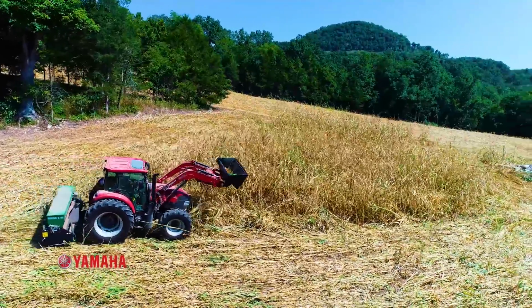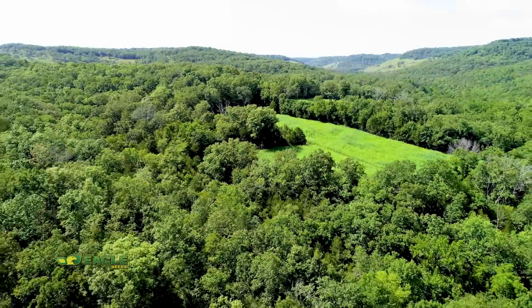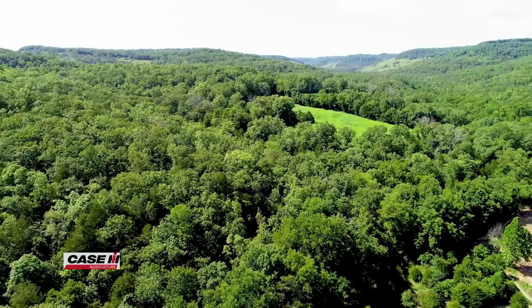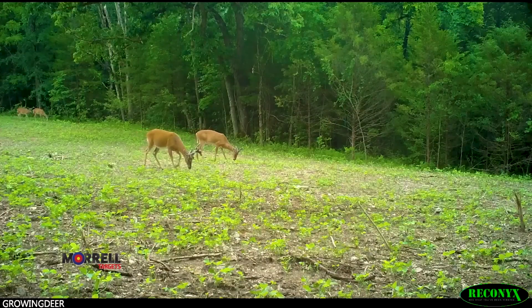I'm standing in a plot we call Backdoor. It's at the south end of the proving grounds and one of the newest we've created. It is surrounded by a huge chunk of timber, and last year we tried planting beans here and they did okay, but the deer kept them browsed very short. The cool season forage that we planted last August did much better than the beans, and that's typical.